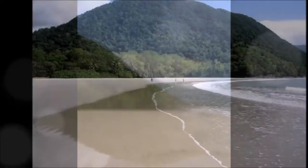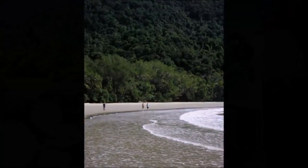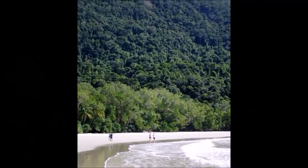And there are plenty of tours to do, guided walks, you can visit a fruit farm, or simply explore the miles and miles of beautiful beaches.